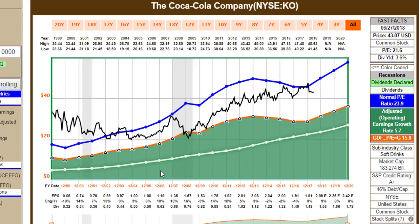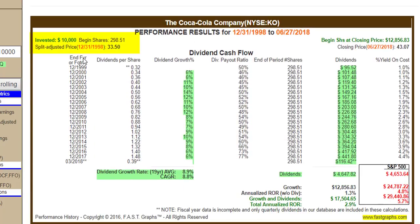But once again, under the tool to think with concept, I think it's important to also recognize that if you look at Coca-Cola's price back in December of 1999, it was $32.66. It's only trading at about $10 or $11 higher than that currently. So from a standpoint of performance, when I look at the long-term performance here, a $10,000 investment in Coke on December 31st, 1998 would have only grown to $12,856 from capital appreciation.